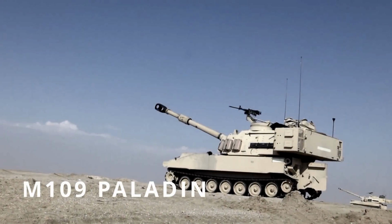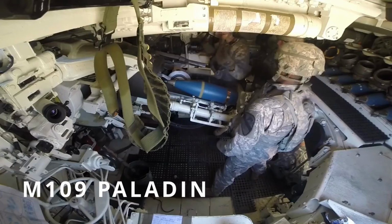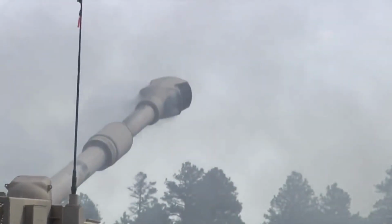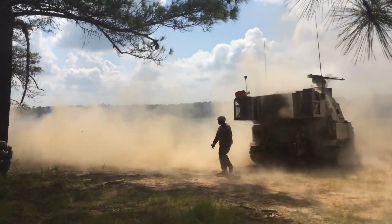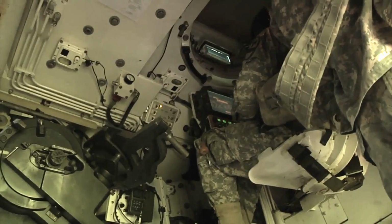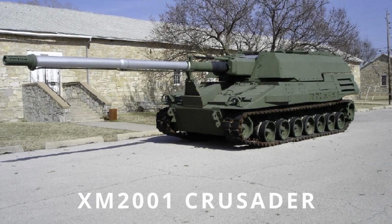Meanwhile, the American M109 Paladin also has some things to brag about. This is a modern self-propelled artillery platform that leaves no chance for heavy equipment on the battlefield. And it's all thanks to that same 155mm howitzer gun we've been mentioning. The new M109 uses some of the technology that was originally developed for the XM2001 Crusader self-propelled howitzers.